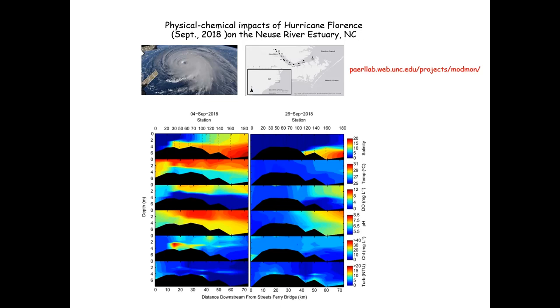And I just wanted to show you how these storms can overwhelm the system and lead to a freshening of the estuary really quickly, but also how we can get this stratification going, because out in Pamlico Sound, that's a big system with a long residence time.